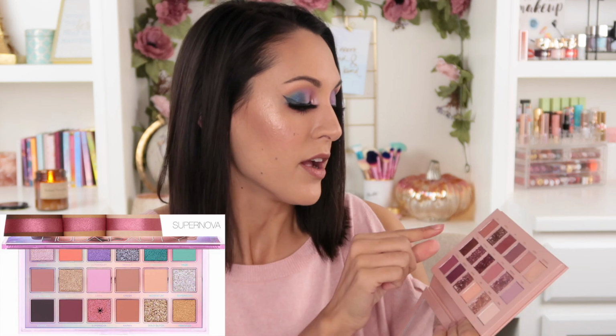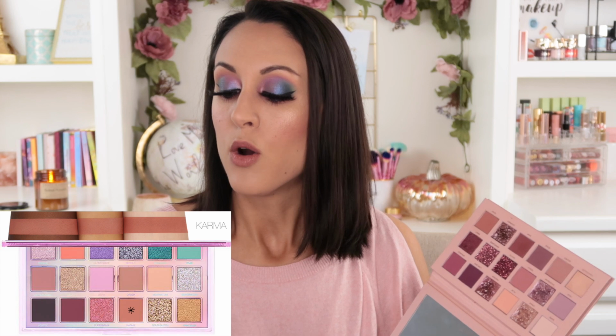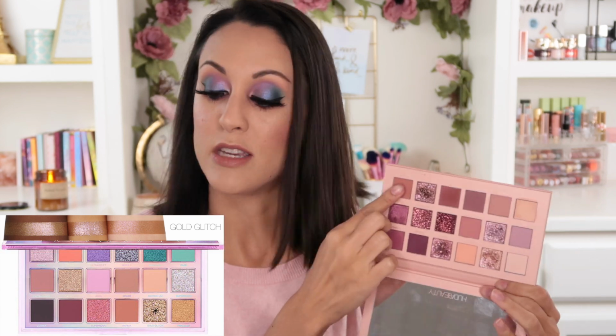And then Supernova, which is the metallic kind of cranberry shade. I figured we could reach for good old New Nude here and go in with the shade Kinky. Also in the New Nude, I feel like I could dupe the next two shades as well, which are Karma, a warm kind of rosy camel color, and Gold Glitch, which is kind of a pink gold duochrome. So for Karma, I'm going to use the shade Teddy, and for Gold Glitch, I'm going to use the shade Crave, which I mentioned previously. I thought that one was going to dupe a different color, but I think this is better as a Gold Glitch dupe.